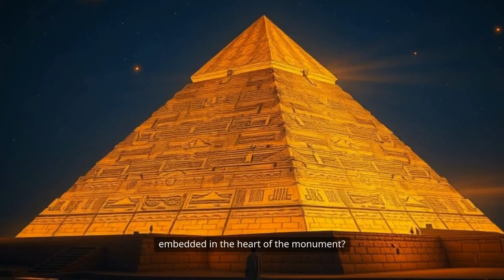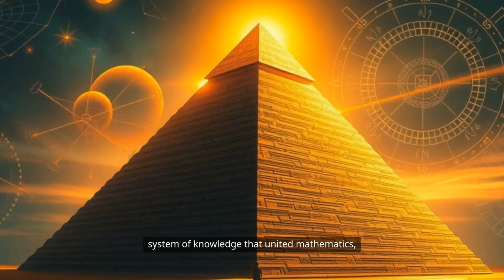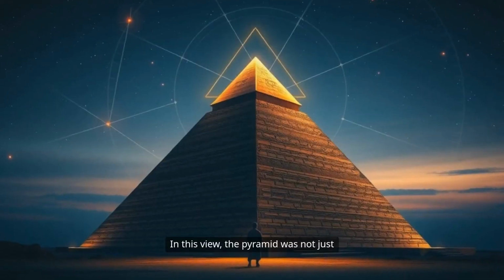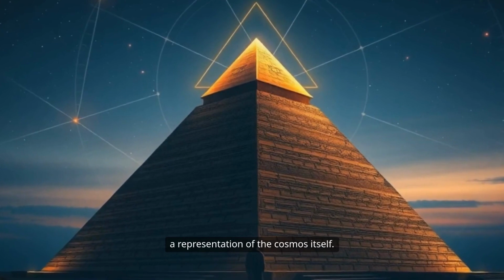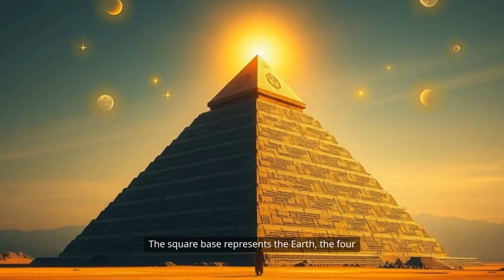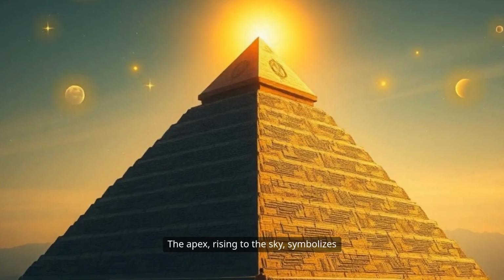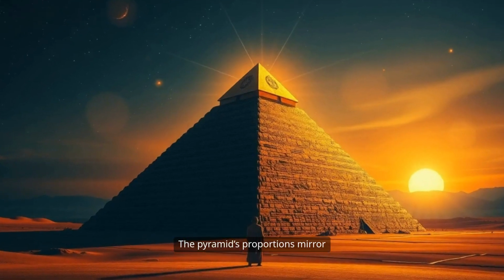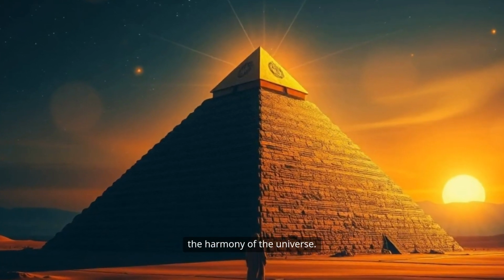heart of the monument? Some have suggested that the builders possessed a form of sacred geometry, a system of knowledge that united mathematics, astronomy, and spirituality. In this view, the pyramid was not just a physical structure, but a symbol, a representation of the cosmos itself. The square base represents the Earth, the 4 corners pointing to the cardinal directions. The apex, rising to the sky, symbolizes the connection to the heavens. The pyramid's proportions mirror the cycles of the sun and stars, embodying the harmony of the universe.